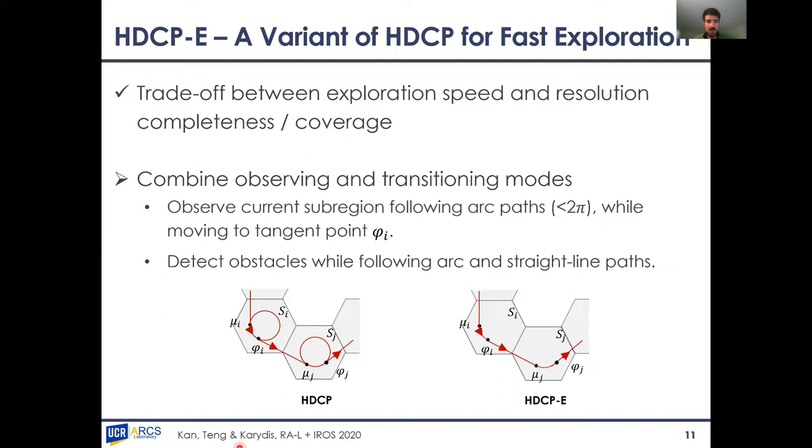Now, if for any reason we don't want that, the method also allows us to trade off between exploration speed and coverage. Instead of doing the full circle, we can just skip the circle, find the tangent points, and then go from where we are to the tangent point to the next one and keep going, which is what you see here. And this is the HDCP. HDCP stands for Hex Decomposed Coverage Planner, which is our method. E is for the one that we have optimized for exploration speed.